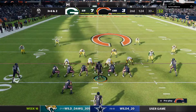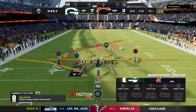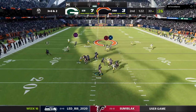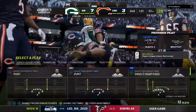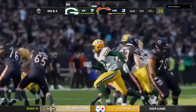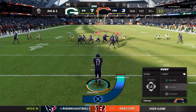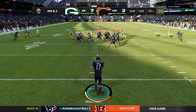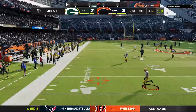After the incompletion, here now, 3rd and 2. Now it's Fields. Oh, the ball comes out on the hit, but they'll say it's incomplete. Has to be a little bit of frustration there. Back-to-back incompletions. Receivers blanketed on both attempts, this time on 3rd down. So they're forced to punt on 4th as this one's away.